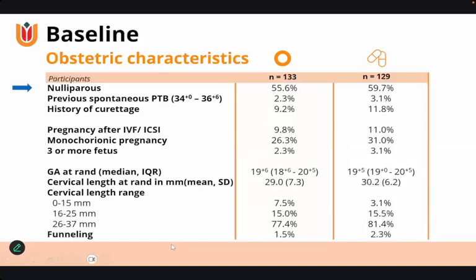If we look at the obstetric characteristics, more than half were nulliparous women. Some of the multiparous women had a preterm birth, but not an early preterm birth, because that was an exclusion criterion. There was in 10% a history of curettage, about 10% IVF. About a quarter of them were monochorionic pregnancies. We had about 2 to 3% of triplets. There were no quadruplets or quintuplets in this study, only triplets.